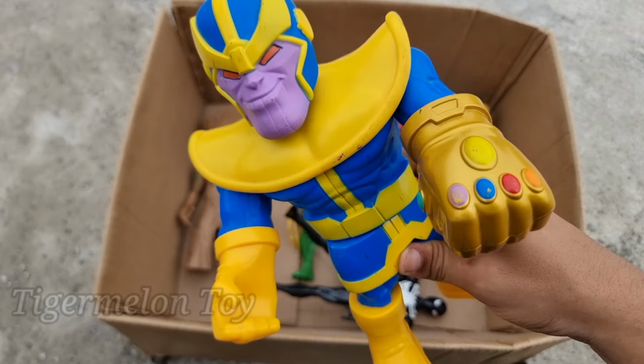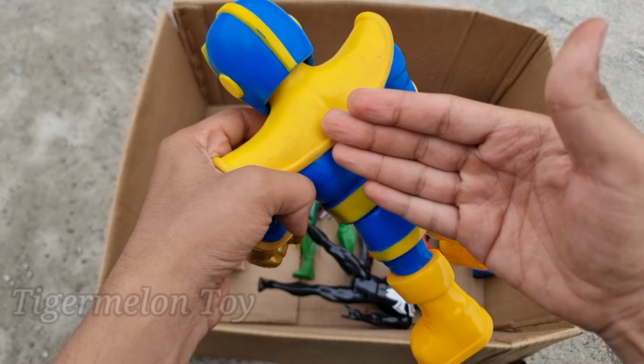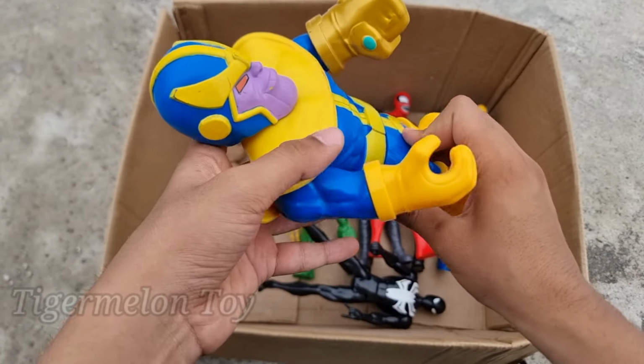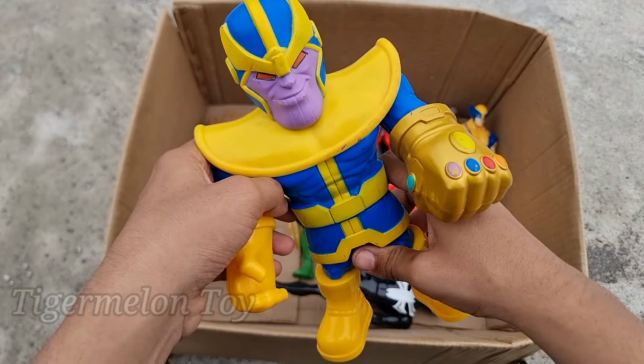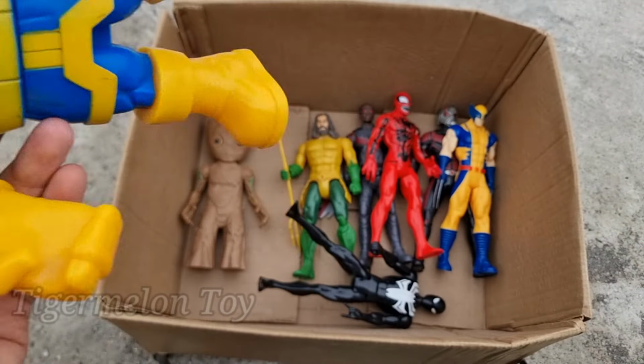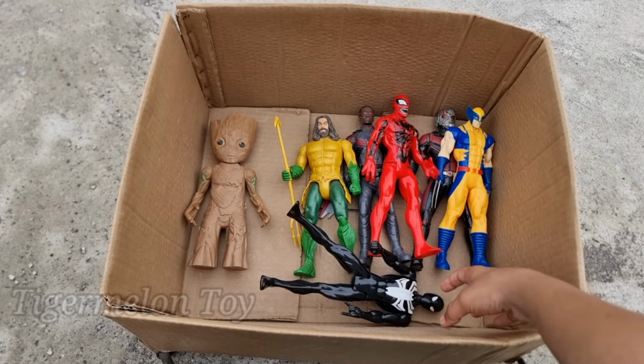Wow, guys, the evil rich villain Thanos cartoon is super scary, super strong. Look at the very amazing Vegeta style clothes he wears, guys. Wow, he has a very amazing outfit, guys. Wow, this is very cool Thanos. Whoa, he's super cool. Now, who is next, guys?